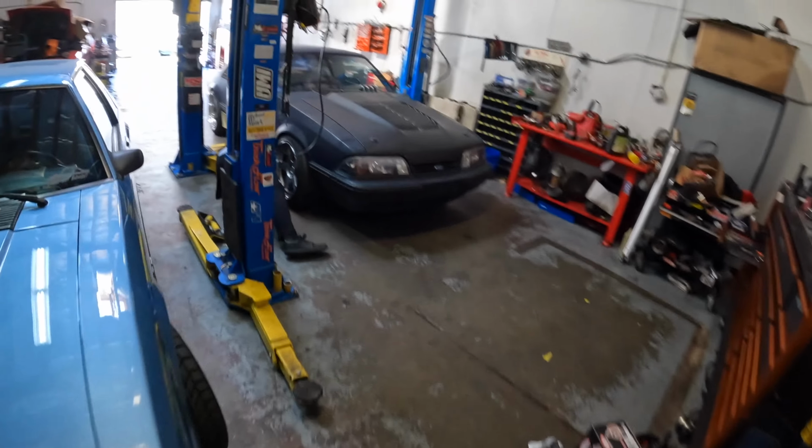Alright, that new aluminum drive shaft is all up in there. Oh yeah. God, this coupe right here is making me want to stay stock body. I think it's clean. Nice. Alright, he's gonna pull this thing out for a test drive. Man, I am out.